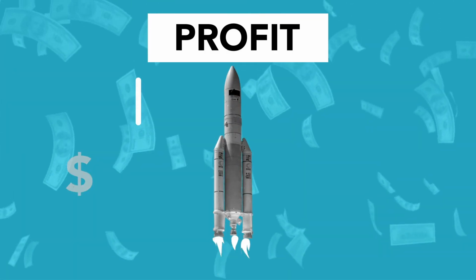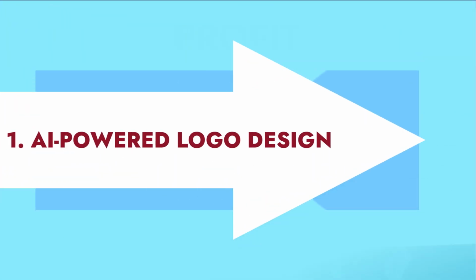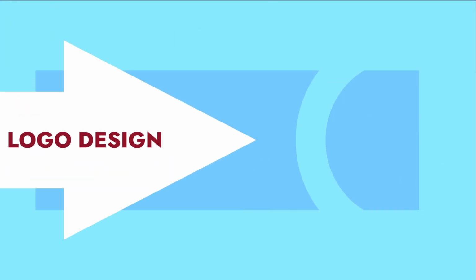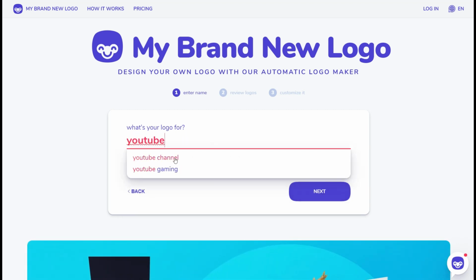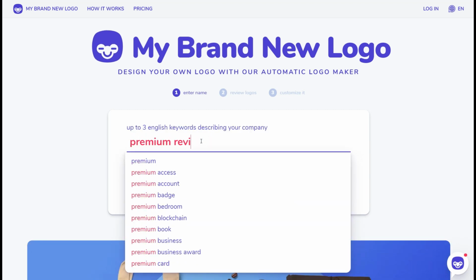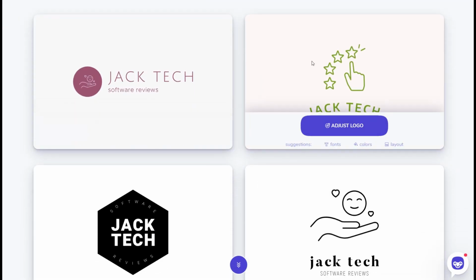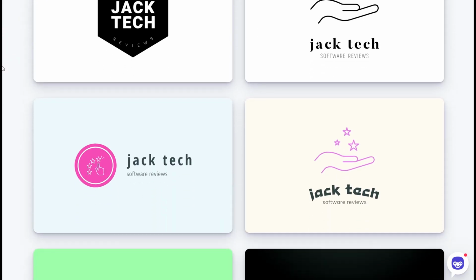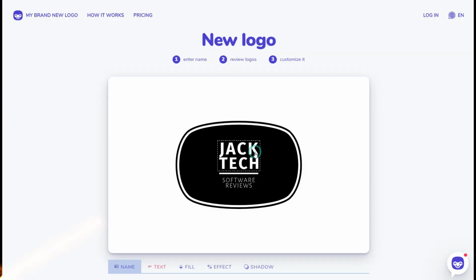Some of the benefits and unique features of Mybrandnewlogo include: 1. AI-powered logo design. Mybrandnewlogo harnesses AI technology to swiftly generate distinct and professional logos tailored to your business needs within minutes, eliminating the need for manual design work. The logo maker utilizes design algorithms to generate logos that adhere to good logo design principles.